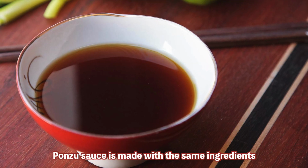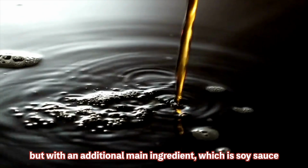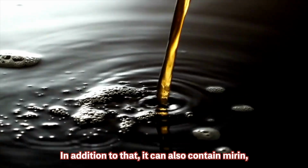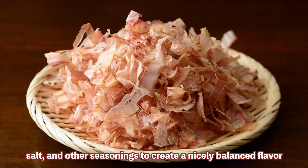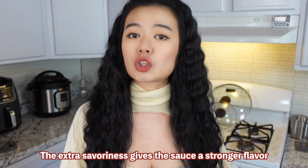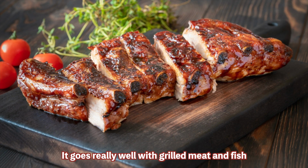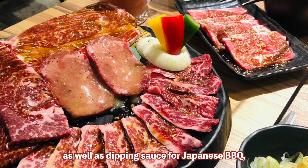Ponzu sauce is made with the same ingredients as citrus juice and vinegar, but with an additional main ingredient, which is soy sauce. Like a lot of soy sauce. That's why it's black. In addition to that, it can also contain mirin, salt, and other seasoning to create a nicely balanced flavor. That extra savoriness gives the sauce a stronger flavor and also balances out the sourness of the citrus juice. It goes really well with grilled meat and fish, as well as a dipping sauce for Japanese barbecue, sashimi, and dumplings.